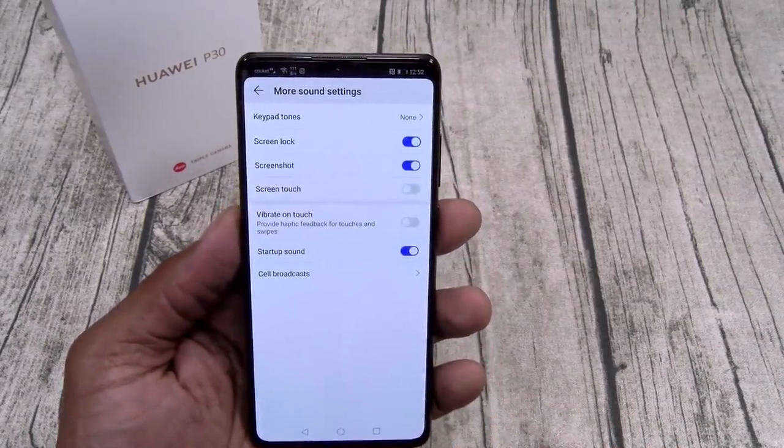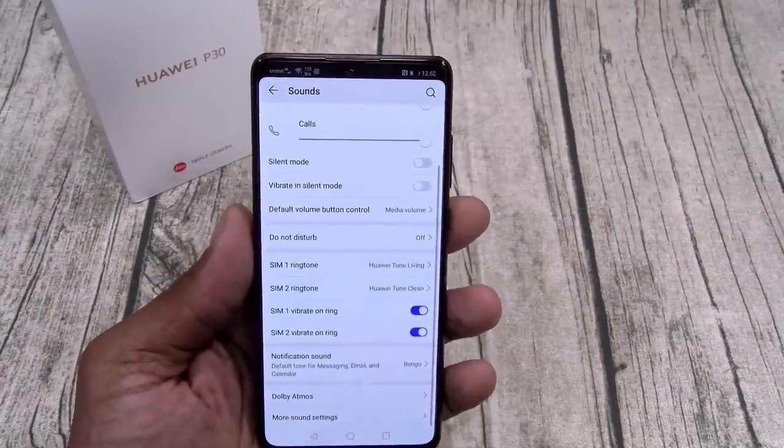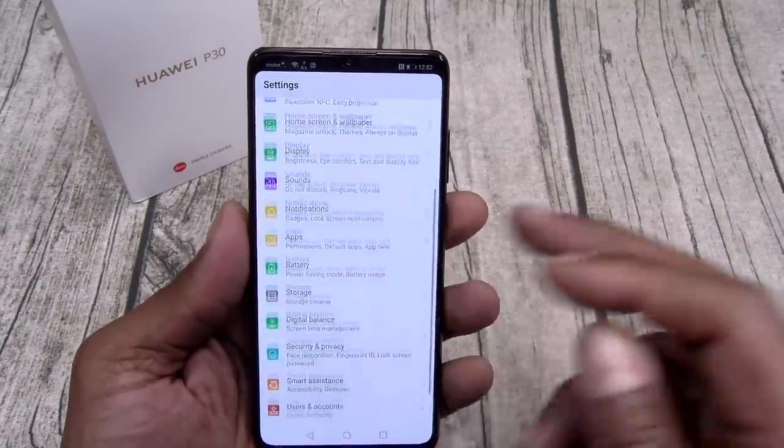Let's see, is anything on more? All right, screenshot, turn that off. You need your clandestine screenshots, don't get busted. Let's see, anything else? Notifications, we don't need to check that. Apps, we don't need to check that.